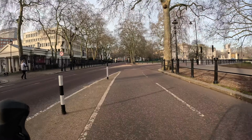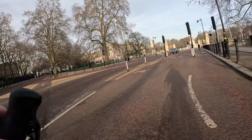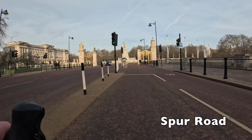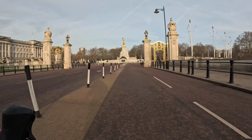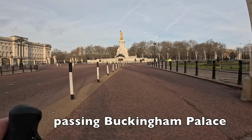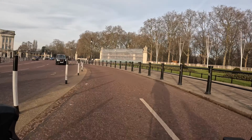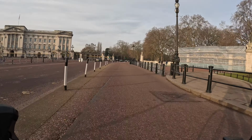Buckingham Palace itself is now becoming clearer as we round the corner. It's on the left there, and dead in front of us you can see a golden statue on a plinth, and if you ever wondered what that is, it's actually a memorial to Queen Victoria. A bit of trivia, if you watch the 2020 Benedict Cumberbatch film The Courier, you'll see a shot outside Buckingham Palace, and if you look closely you'll see these black and white protective wands outside the palace.